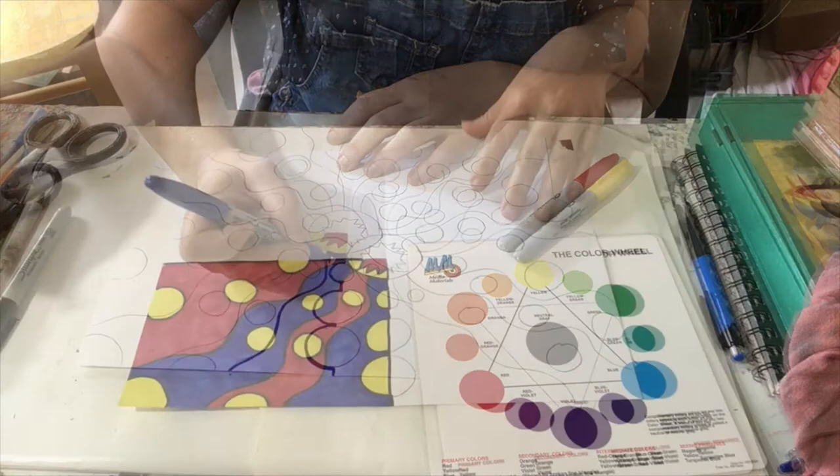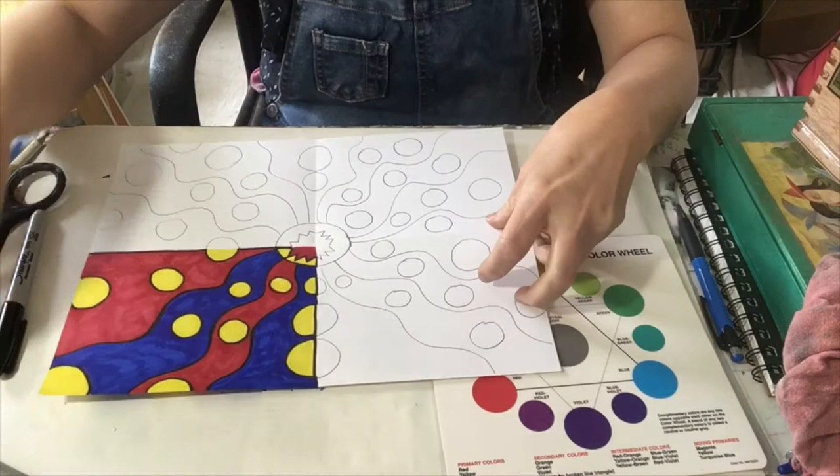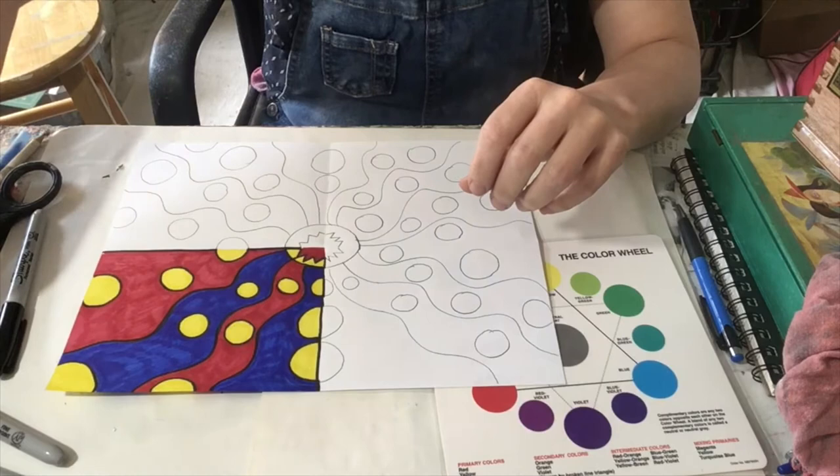So as you can see, I've finished my primary color side and I've outlined it in black. I colored it first and then outlined it in black. And now, what should I do next? I think next I'm going to do secondary colors. So let me get my, what are my secondary colors? Do you remember?